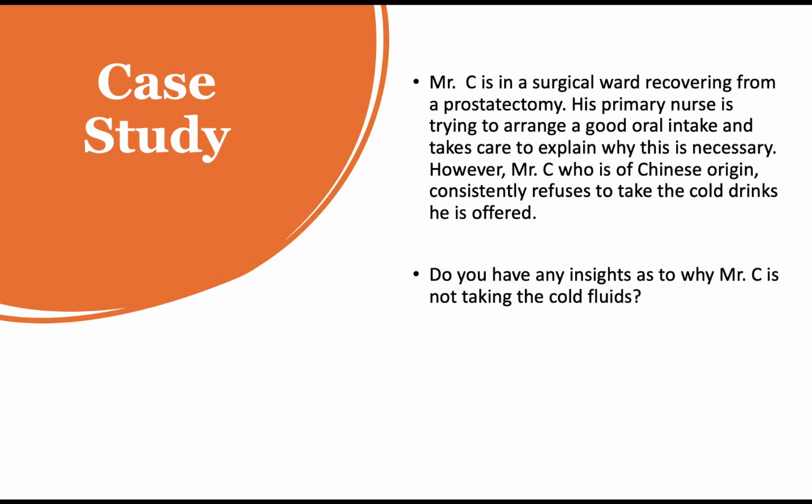And then case study, Mr. C is on a surgical ward recovering from a prostatectomy. His primary nurse is trying to arrange a good oral intake and takes care of explaining why this is necessary. However, Mr. C, who is of Chinese origin, consistently refuses to take cold drinks, which he is offered. Do you have any insights into Mr. C and why he's not taking the cold fluids? Sorry to burst your bubble, but here is the answer.